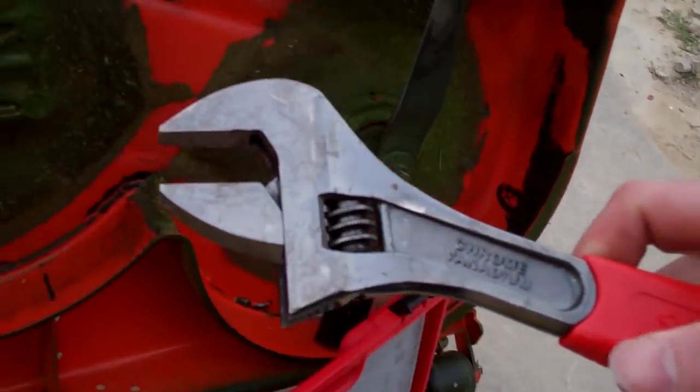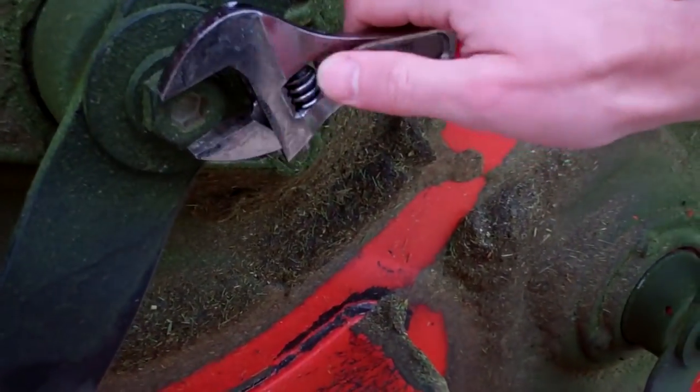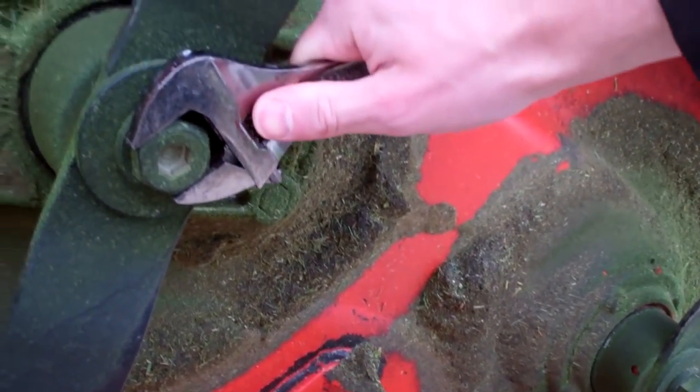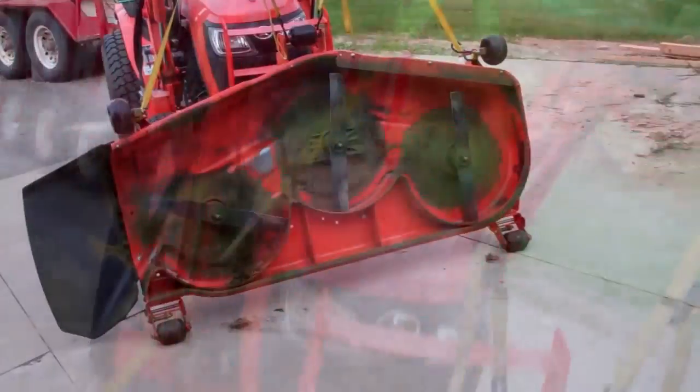Okay, well, I'm gonna regroup, figure out what to do about this. I don't think it's wise to take it off with a wrench. I think I'm gonna need more torque than that to put it back on. Alright, see what I can figure out.